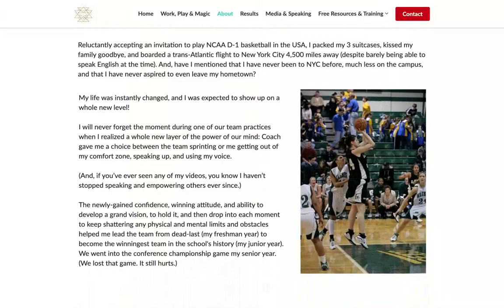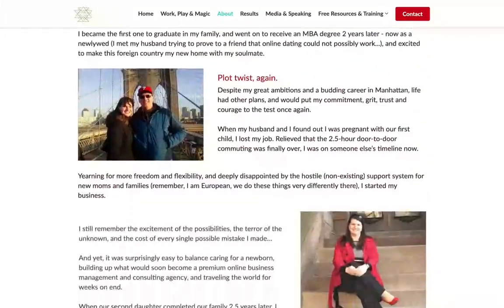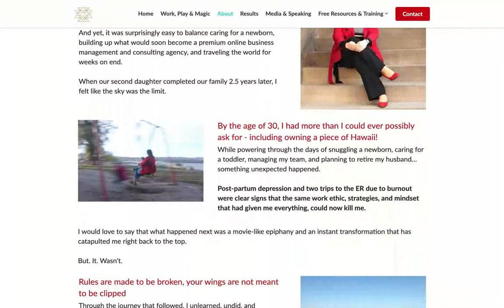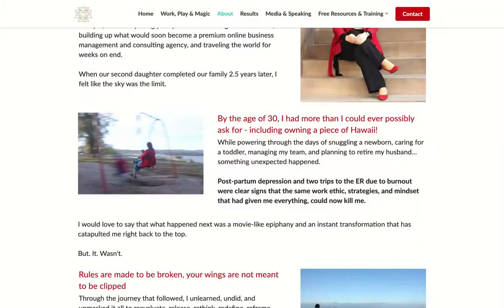It's broken up with photos and colors, and it's very friendly on the eyes. And when you add photos, especially like this, it really helps the width of the text.